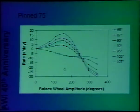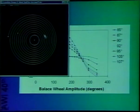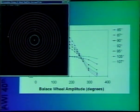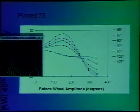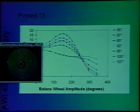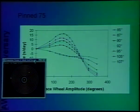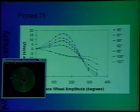You can see, as we look at the simulation, the result really isn't dramatically different. The curves are pretty much the same. It does change what the best angle would be. In this case, it goes down to about 92 degrees. But overall, it's not a dramatic change in the timing.